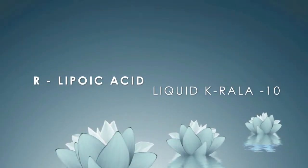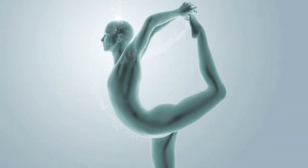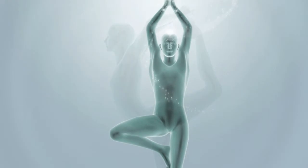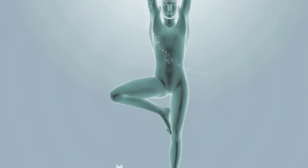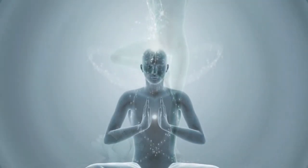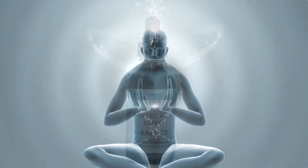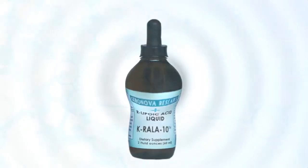Lipoic acid is a well-known natural substance found in certain foods and also produced in the human body. Lipoic acid is a potent and versatile antioxidant. It is a cofactor in a key biochemical pathway responsible for energy production in the cells. It inhibits cross-linking, which is the formation of chemical bridges between proteins or other large molecules. Cross-linking contributes to the aging process by causing the hardening of arteries, wrinkling of the skin, and stiffening of your joints. Finally, it has a capacity to neutralize and remove a variety of toxic metals from the body. K-RALA 10 R-Lipoic Acid Liquid is a stable, high bioavailability liquid in the form of R-Lipoic Acid.